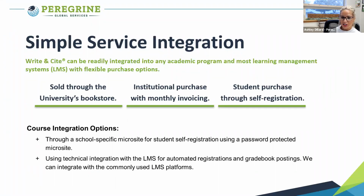So with all of our solutions, we can integrate directly into your learning management system. So maybe that's an assignment through Canvas or Blackboard, Moodle. We can integrate that, or we can utilize a school branded microsite. With a microsite, that is a link and a unique password for your institution, which allows students to go in and self-register for that. So maybe you have it just as an option for students to take. They can go in and self-register.